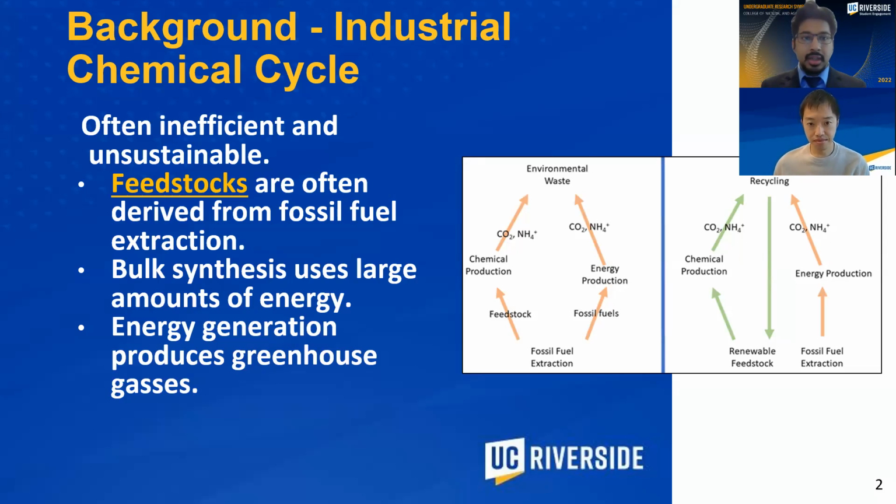result of our synthesis. And if you look at our reaction cycle specifically, we have our feedstocks, which are our chemical building blocks of our general industrial synthesis. And so those feedstocks are often derived from fossil fuel extractions. And the bulk synthesis of our chemicals requires a large amount of energy. And the energy production indirectly produces greenhouse gases as a result.